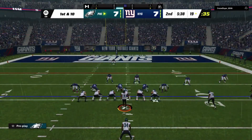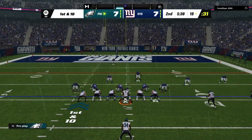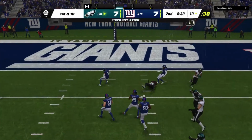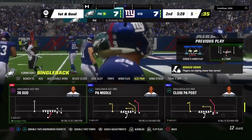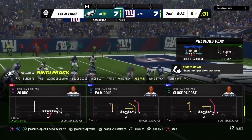Yeah, I love that, the nickel look. 5 cents, 5 DBs. But what also happens then, you take a big body off the field in order to insert that guy. So you're taking a big off for a little. And oftentimes you can run the football effectively against that defense. And the Eagles are going to have a 1st and goal forthcoming as he takes this down to about the 5-yard line.